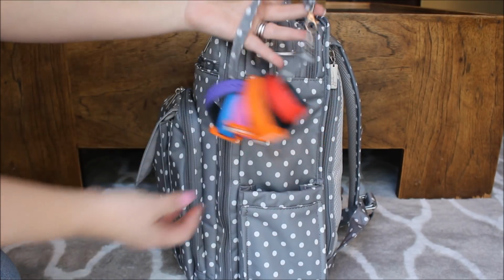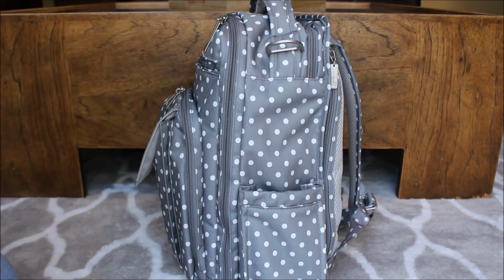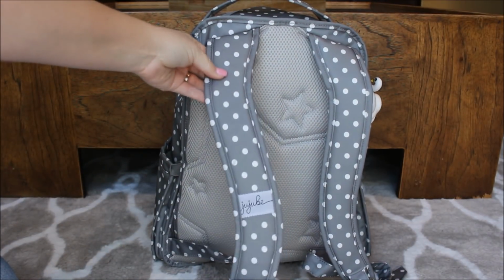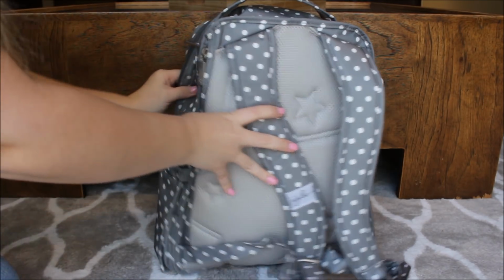One for each of us for our fast passes and entrance into the park. Then on the back of the bag here, I'll go ahead and show you the straps. Super comfortable straps. They are padded, and then you have a really nice padded back here on the back.